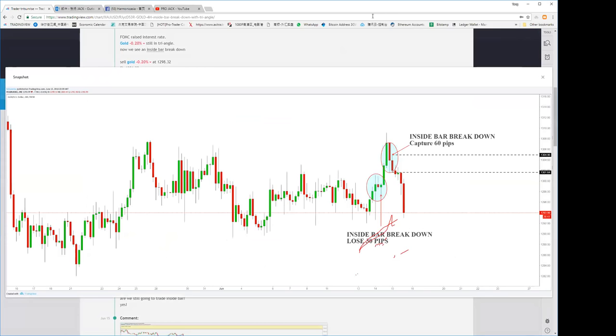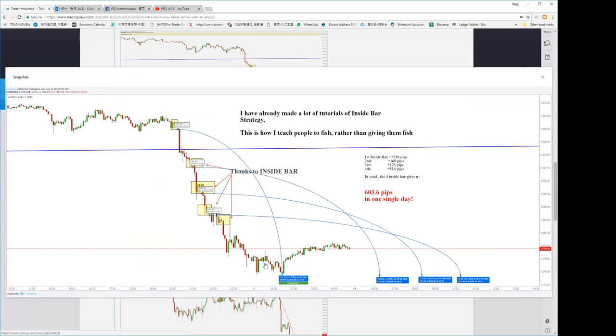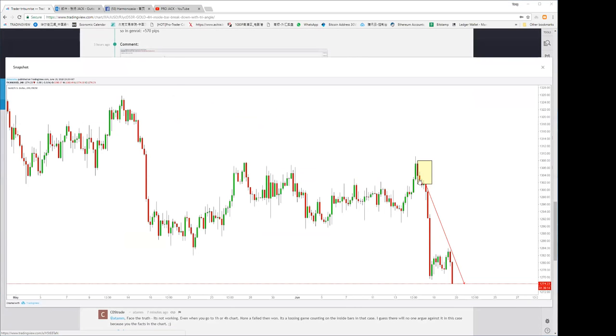We have seen the gold forming an inside bar here at 1304 to 1301. This is an inside bar and breakdown. The moment it breaks down the low, you should enter a short. And now the gold has been a waterfall, and today it breaks a new low. From 1304 to 1274, that is a beautiful 300 pips move for the gold, and we capture that from one simple inside bar.